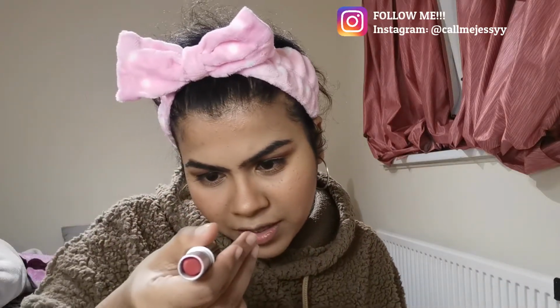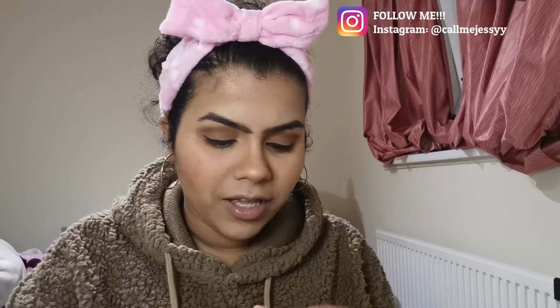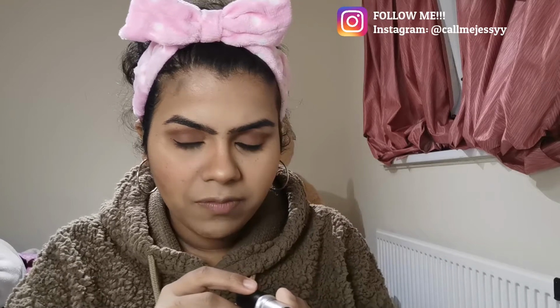I'm gonna go for my lips. So I'm using this MAC lipstick. I'm using this in the shade Luster Sheer. I don't know if that's the shade number, but yeah, it's called Luster Sheer. I can't even say it.